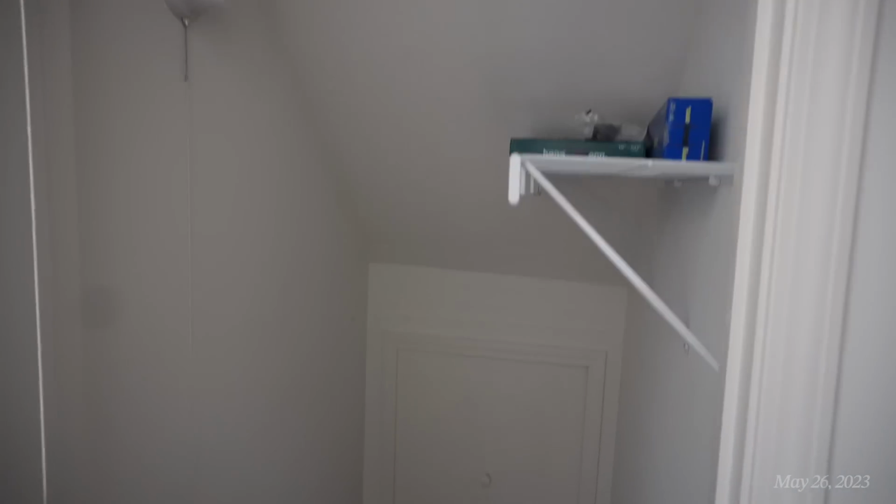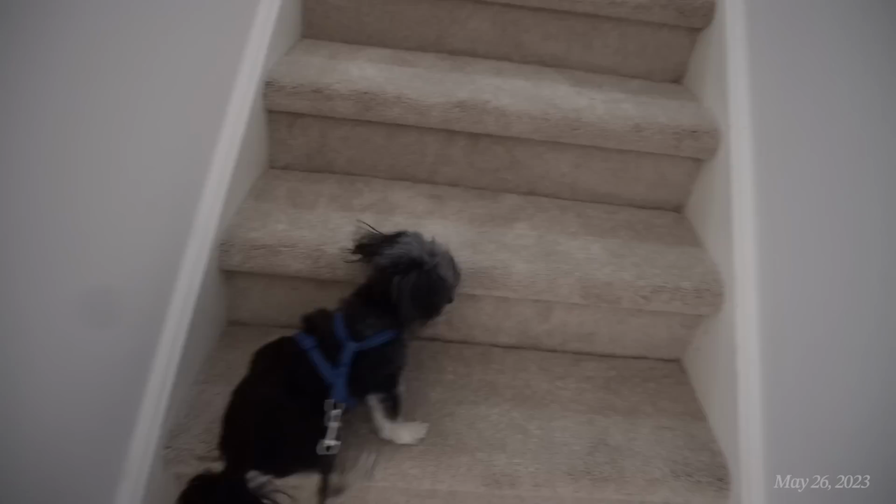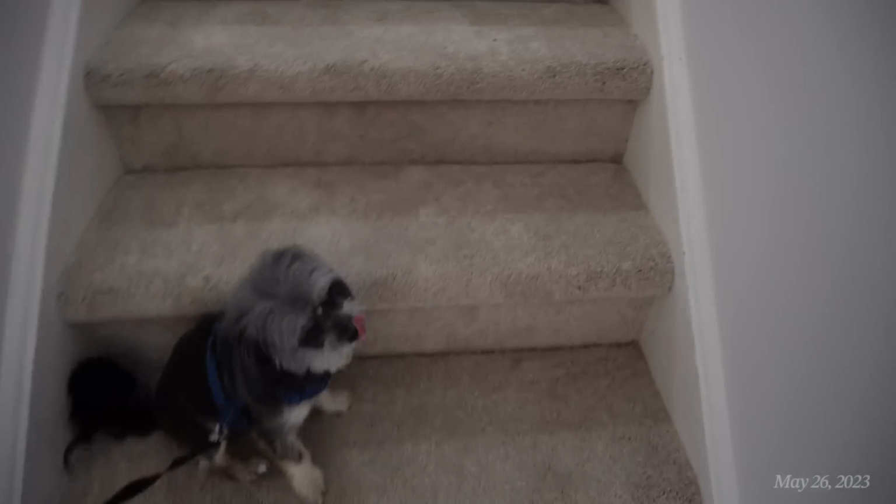Here's a little storage room down here. Not too sure what that door opens up to, but I'm kind of afraid to look. So let's close that back up. What if there's like somebody living underneath? Y'all saw those like scary movies where it's like someone living downstairs?